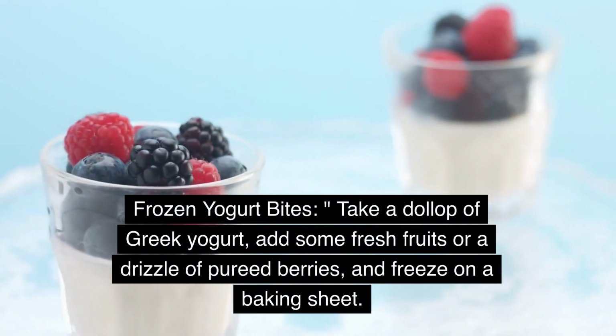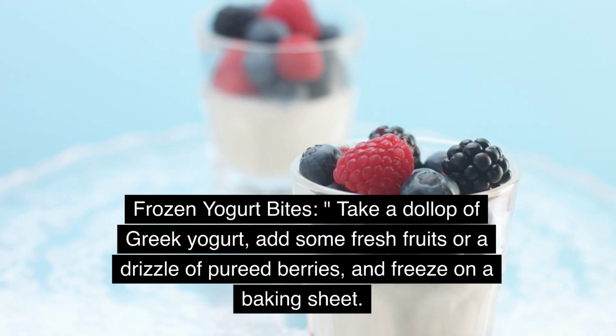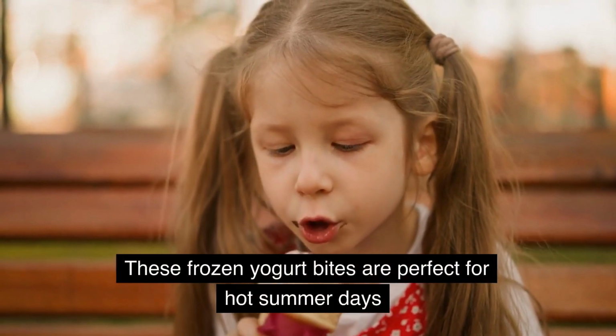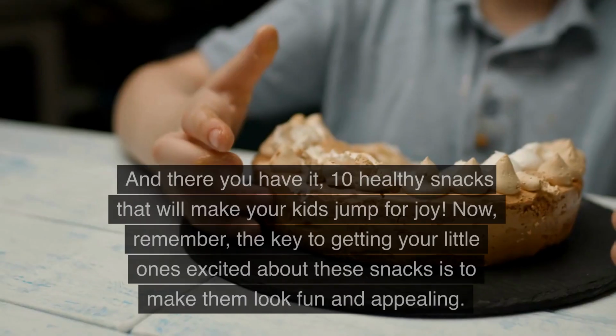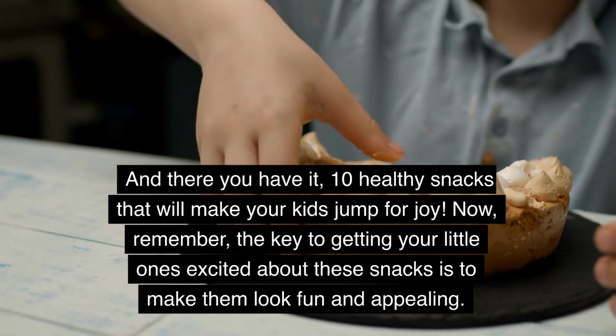Frozen yogurt bites. Take a dollop of Greek yogurt, add some fresh fruits or a drizzle of pureed berries, and freeze on a baking sheet. These frozen yogurt bites are perfect for hot summer days. And there you have it, 10 healthy snacks that will make your kids jump for joy.